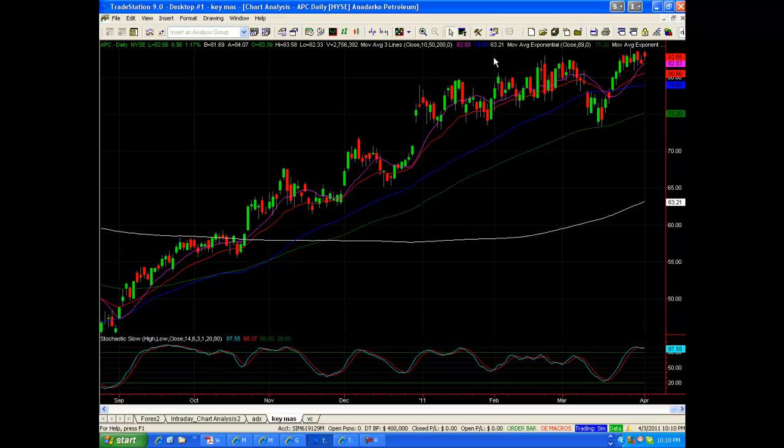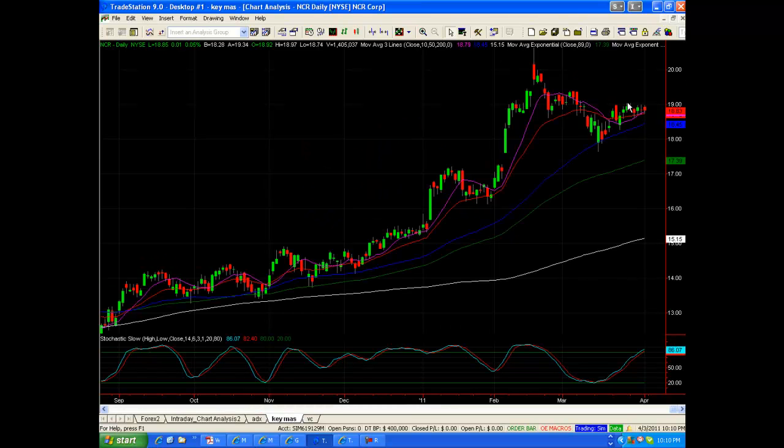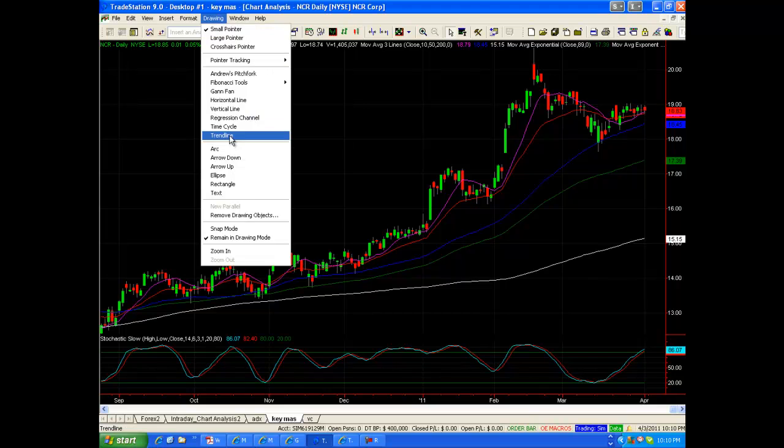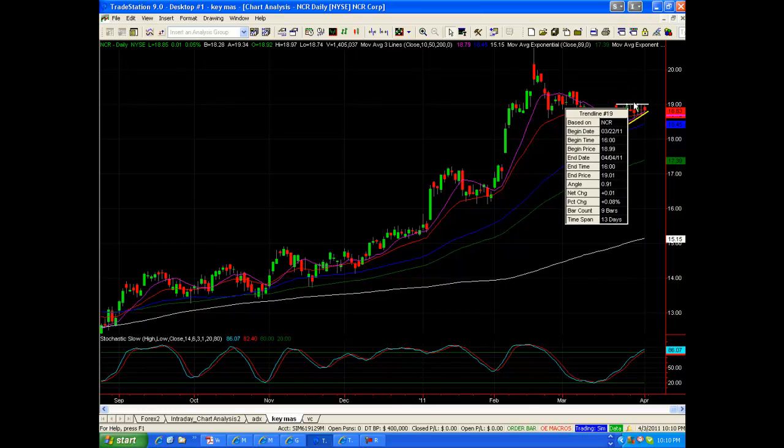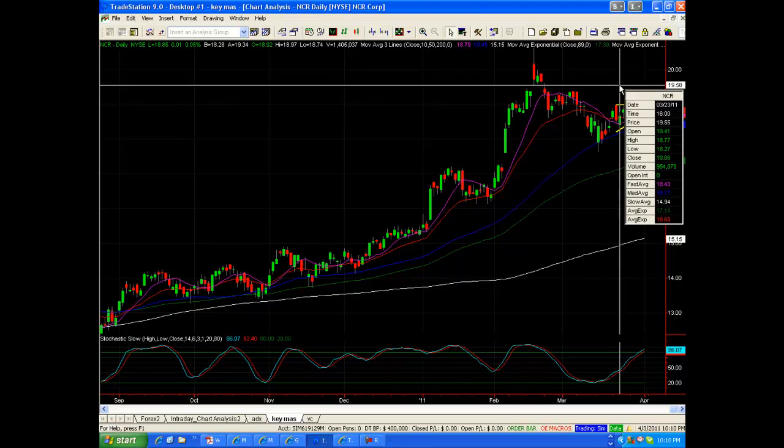Okay, NCR. Nice tight coil here. These are the type of patterns that usually can lead to a really nice dynamic breakout. And the risk is there, right? It's not that big here because you're probably going to want to put it above these highs.